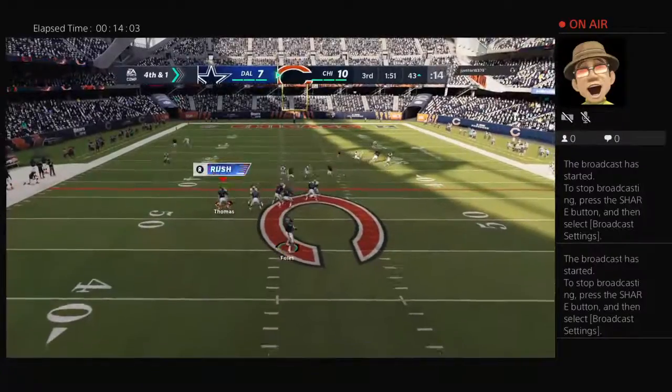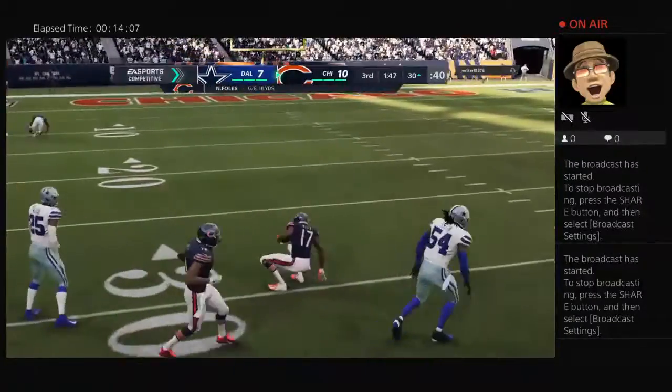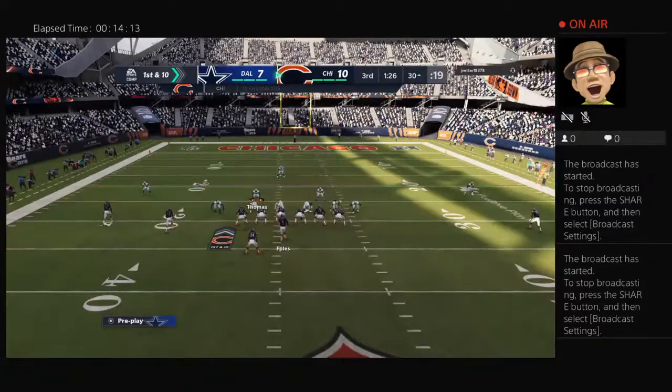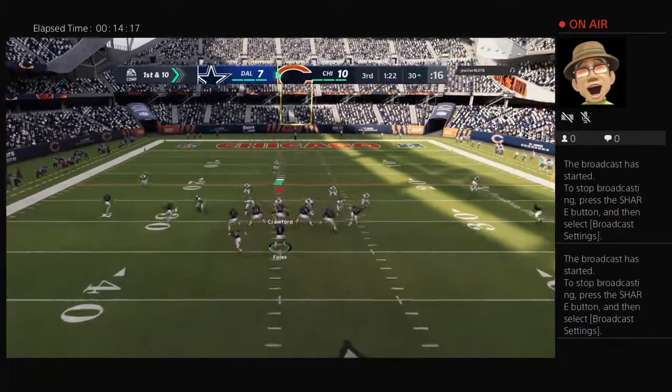Out of the gun, they'll look to throw. The catch made by Miller, and he's going to get this down near the 30-yard line. 4th down, no problem. Just a ho-hum pickup of 14 to keep the offense on the field.